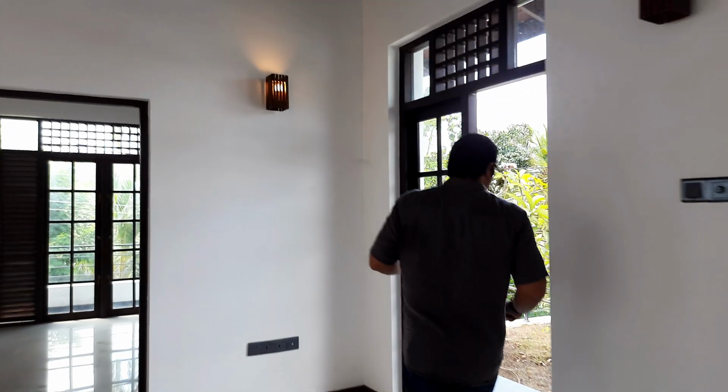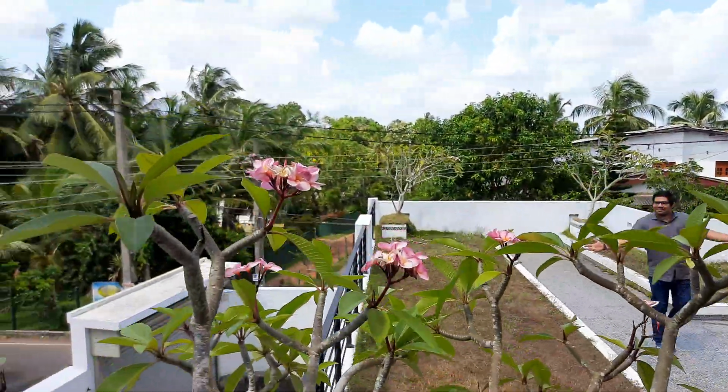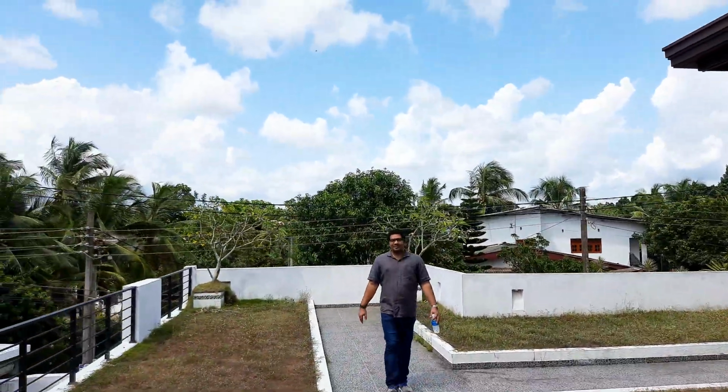Now let's go to the terrace area on the top floor. You have a garden with a pool. You have the luxury of enjoying this too. Big, large, you don't need to go to Independence Square, you just need to come here. This has a beautiful setup built right on top of the property.